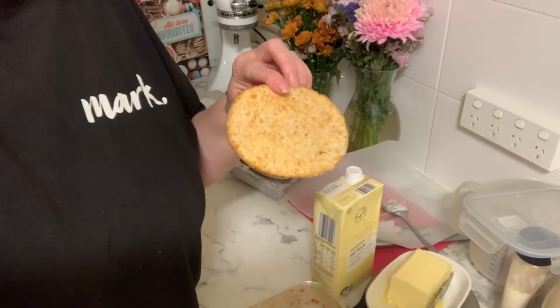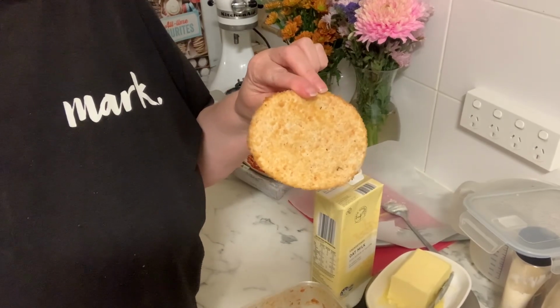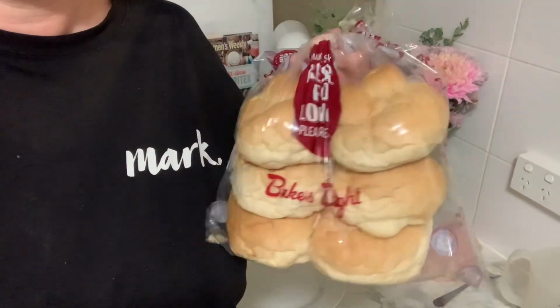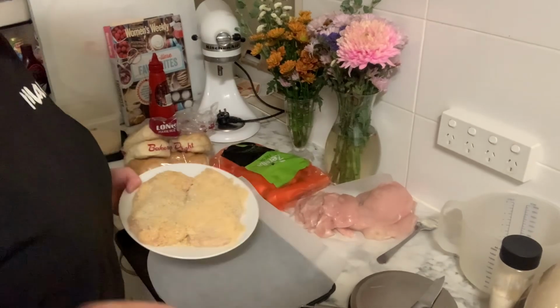My son's having burgers tonight, so I'm going to throw a chicken patty into the oven for him. We got these rolls from Baker's Delight on the bread run, so he's going to have 1 burger tonight and we'll have the rest tomorrow night.